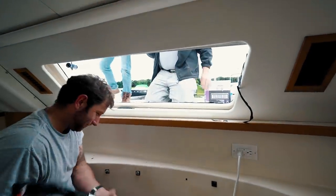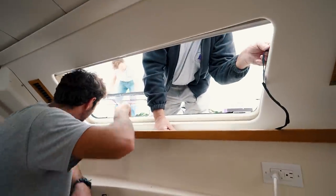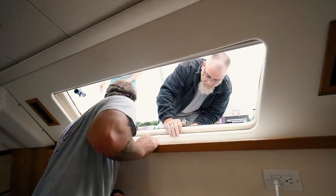And it's not raining. Nice! Oh, gosh, there's a hole on your back. Cool. The stuff they stuck in me, Jesus Christ. I wonder if it even cured. That's $200 worth of Sika there.